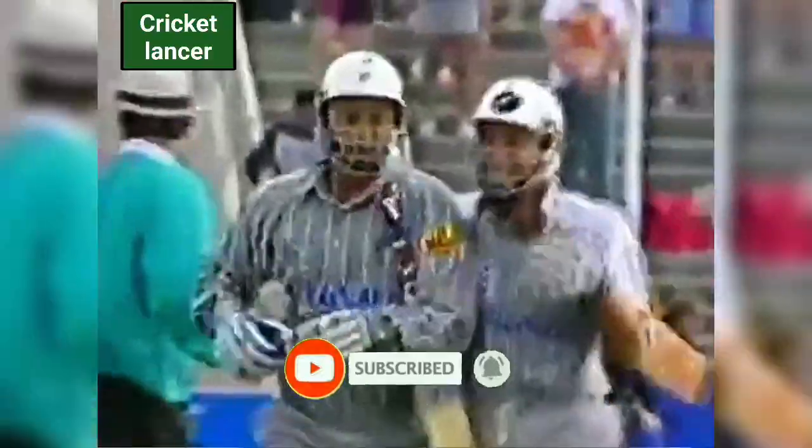He's hit it. There it is. He's got four. Gavin Larsen. A fine over from Gavin Larsen. Some wonderful cricket shots to win the game for New Zealand.